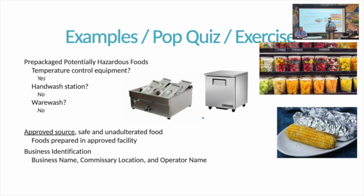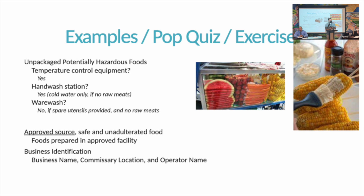Is a warewashing sink required for this situation? The answer is no. If there's no open food products and there's no tongs or knives or cutting boards being dirtied, then the operation does not require a warewashing sink. Still, the foods need to be from approved sources, need to be safe and wholesome, and the business does need to be identified with their business name and some signage or placarding that would still need to get done.